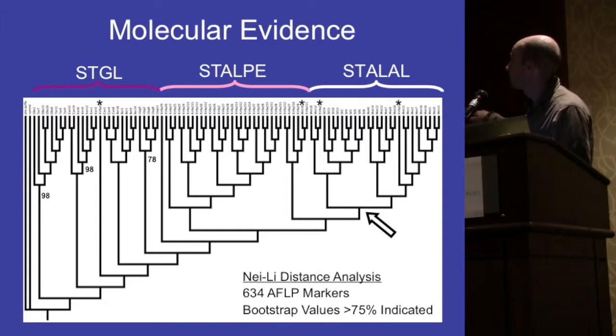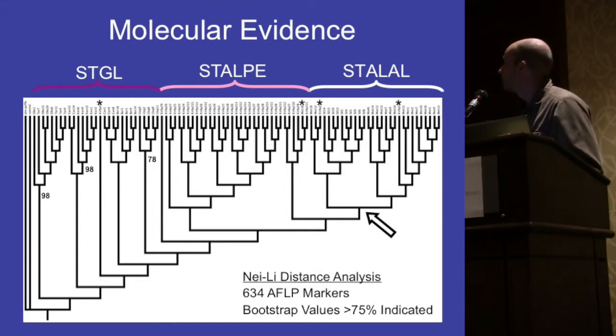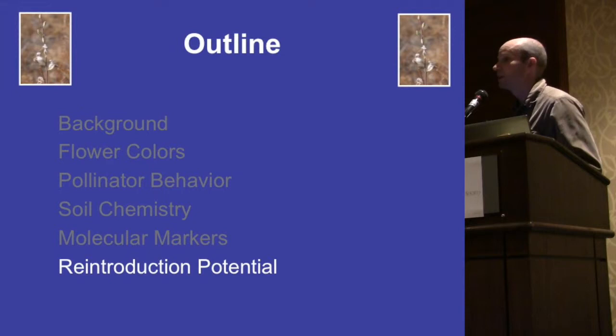This is STALAL over here, and a STALAL over here, and a couple of stalpies that creep into the STALAL. So we do see some molecular differentiation, but it's not complete. It's definitely not as good as the flower color. Let me just briefly walk you through how we've taken this data into the field.